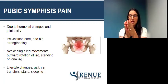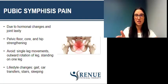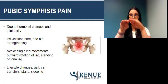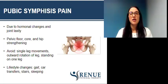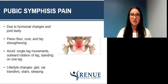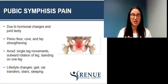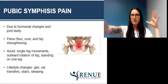So you're coming in, you're moving your legs out, and then you're getting up instead of bringing one leg out to get out of the car. With stairs, you can go up sideways, so you're not putting extra pressure on when you're moving your legs up and down like this. And then with sleeping, say sleep on your side, and then have a pillow in between your legs along the entire length of your leg. So a body pillow would be a great choice for that, or just a longer pillow, again, from ankles to knees.